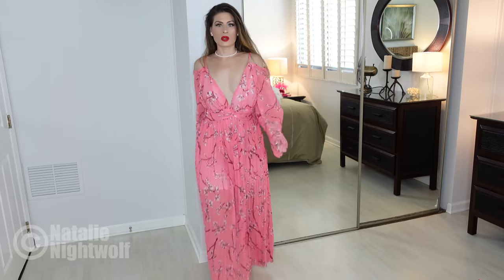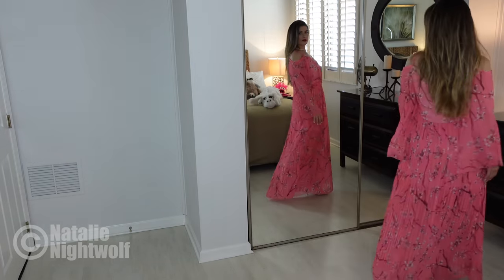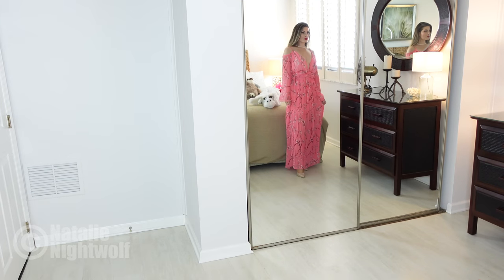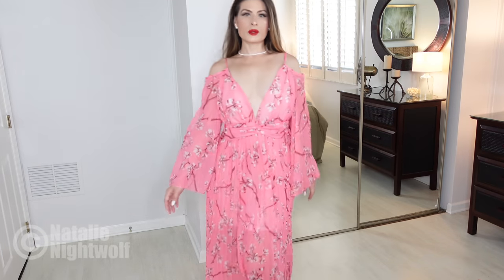This is an absolutely gorgeous pattern. And it still is sexy since it's such a deep V in front. I guess you could probably pin it here if you wanted it to be a little more modest, but wow, goodness gracious. I really like it. I do just wish it was a little bit tighter in the waist, but wow. All right, let's try the next outfit.